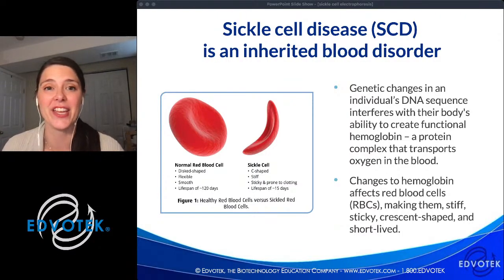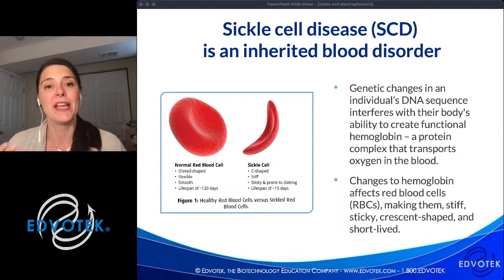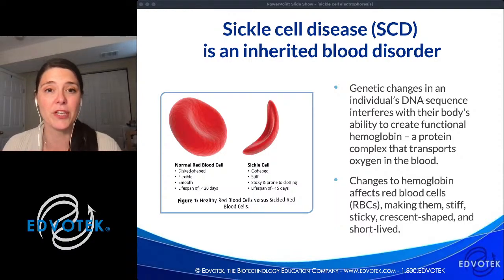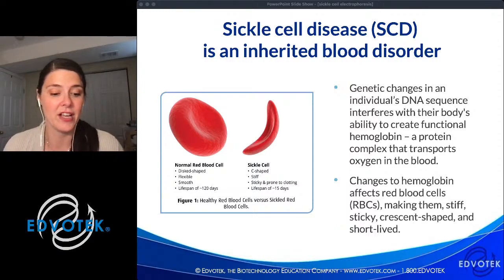I kind of think of our circulatory system as a highway in our body, and the red blood cells are kind of like 18-wheeler trucks. They're really responsible for picking up the oxygen in our lungs and delivering it all around the body. And that's largely accomplished through the connection of oxygen to hemoglobin. And so changes to the hemoglobin protein are going to affect these red blood cells.